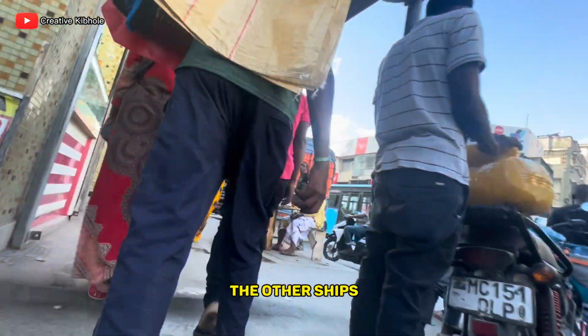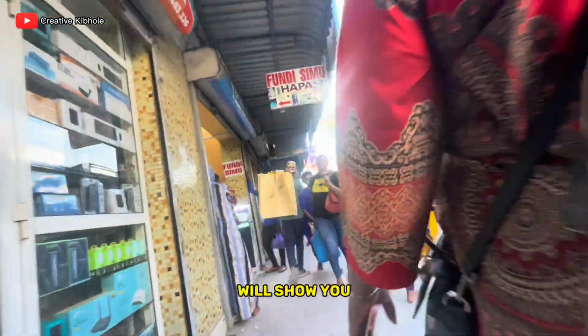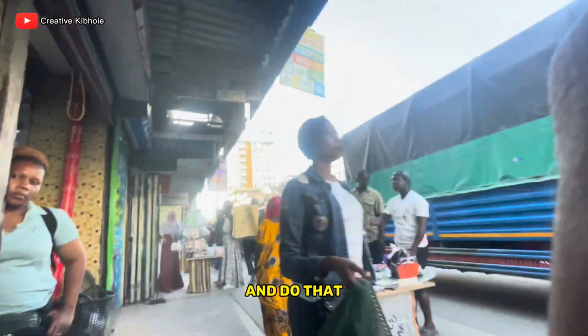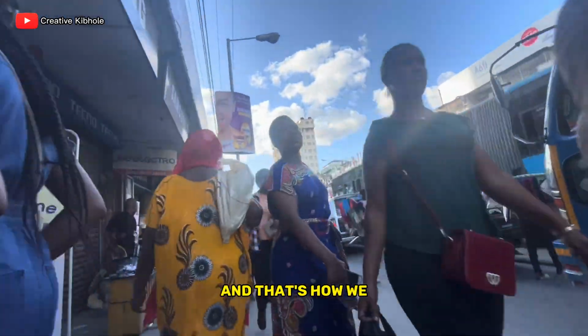And I'm not saying that the other shops are not good, but their prices could get kind of expensive. And I'm not collaborating with the shops that I will show you. These are the shops that I will personally go and buy from. So if you're interested in another video, I can do that if you recommend it. And that's how we allocate things.